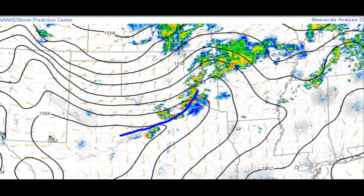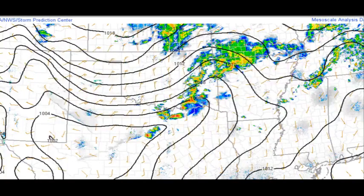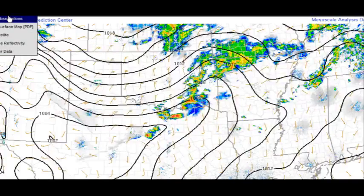But we have the front located like that. So these storms are developing along that frontal boundary right there. And we need to look for a dry line. Let's check that out and bring up, I guess, the plots here.